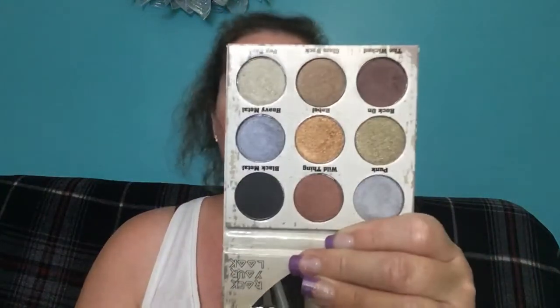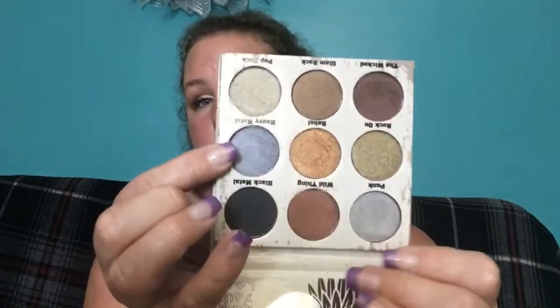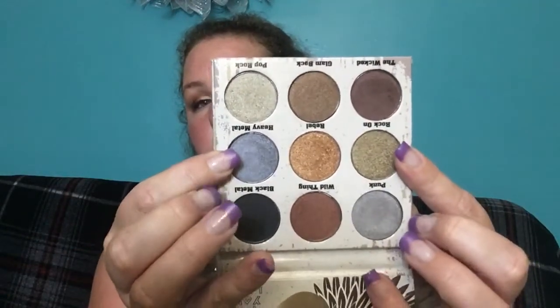The next one I'm not going to keep is the Glam Metals palette from Crown. It has some gorgeous colors in it, like this is beautiful and this is beautiful and so is this one, but I just don't wear it. I can't see myself wearing it. I don't reach for it, so I'd rather pass it along to somebody who can enjoy it rather than me just hoard it for my own selfish purposes.